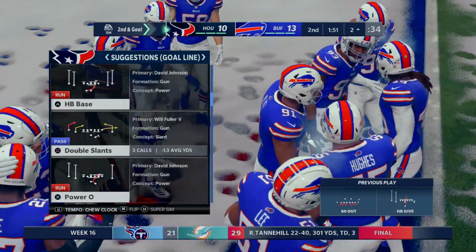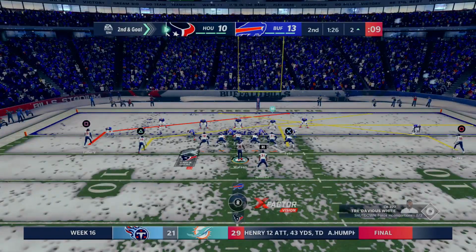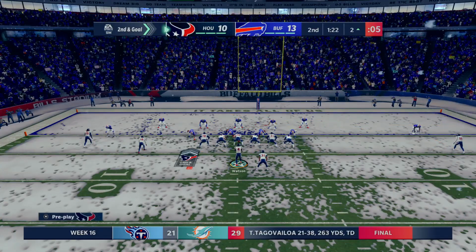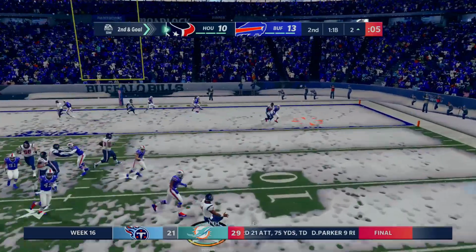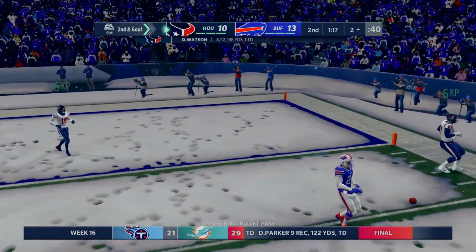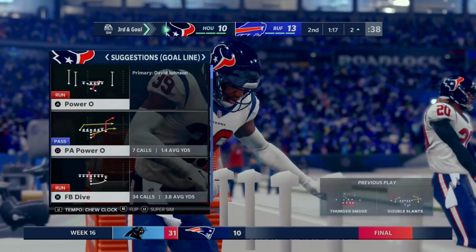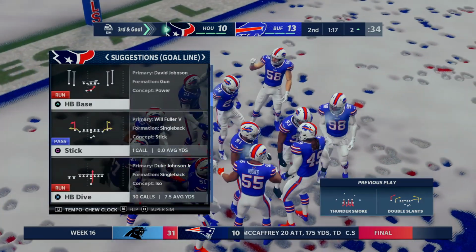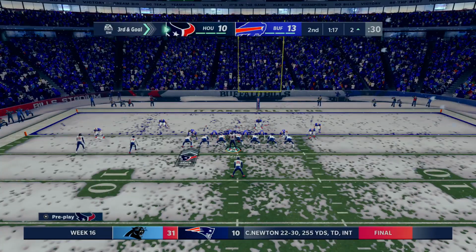Now we have under 2 minutes to go in the first half. The score remains 13-10 at this time. So now Watson in the shotgun, 2 to his left, 1 to his right. He's going to take the snap. They bring some pressure, rolls out to his right, and almost throws an interception on that one. We would have paid dearly for that. That probably would have turned into a pick 6. But thankfully, he did not catch it, so we're still about 1:17 here in the second quarter.